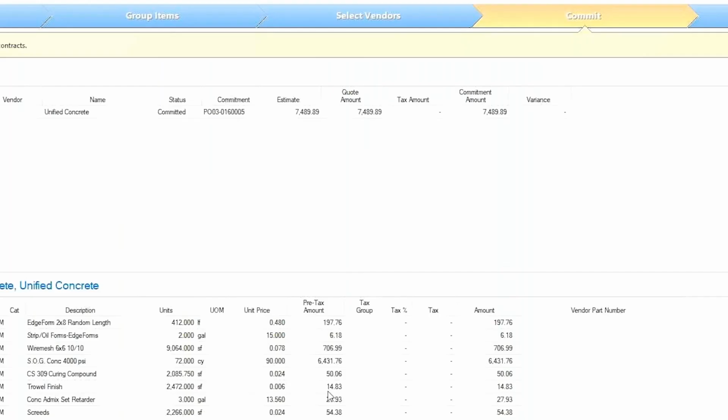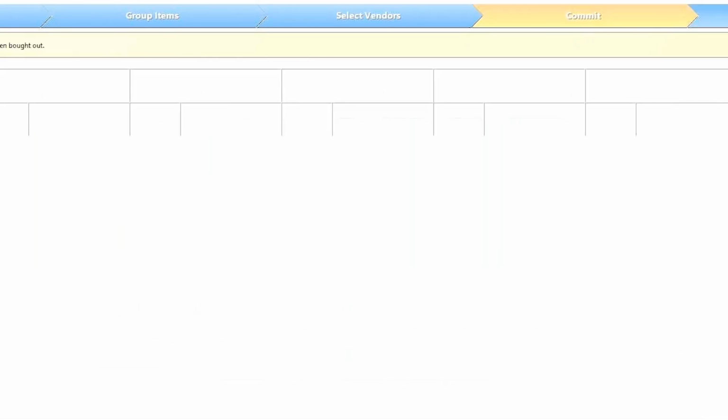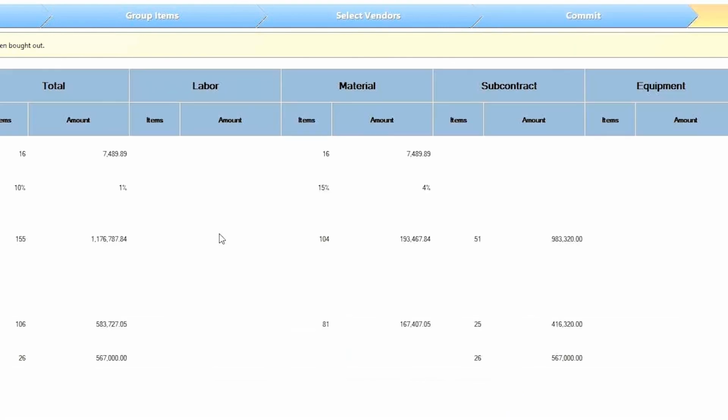Now, last but not least, is that at any point during the process, as I mentioned, we want to give you, well, I usually say a high-level look at this, but really it does jump down into the details if you look at it categorically broken out for you. But most of us are going to look at the totals right here. Where are we as far as buying out this particular project? And how much do we have to go? How much is unassigned at this point? So on and so forth.